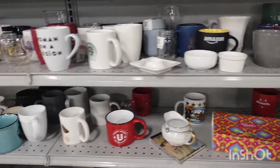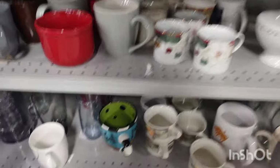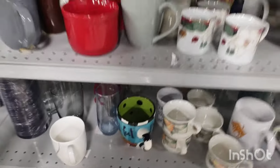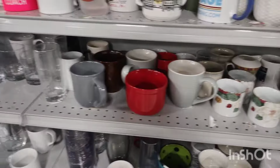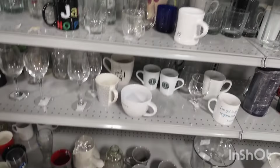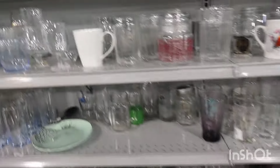And this was kind of like the mug section. I think mugs, is it glasses? Yeah, I think glasses. It's all modern. Didn't see any vintage.